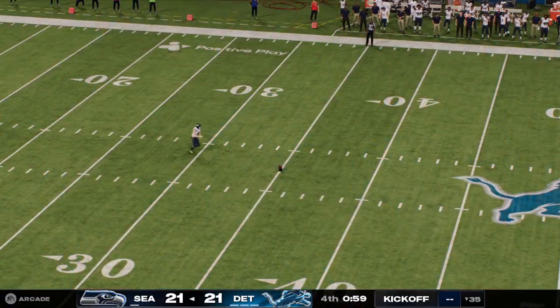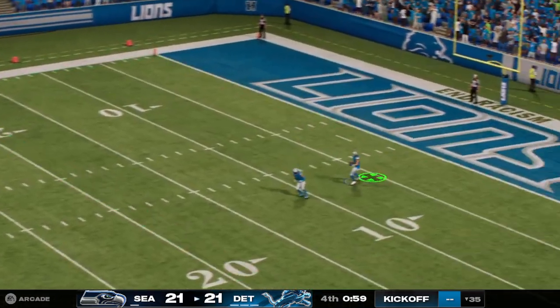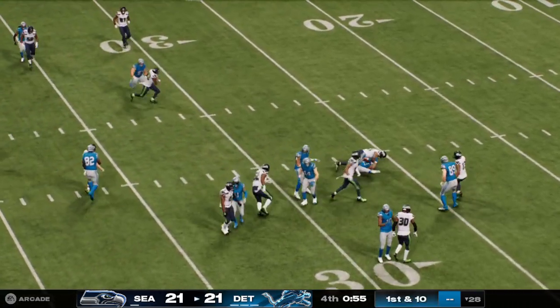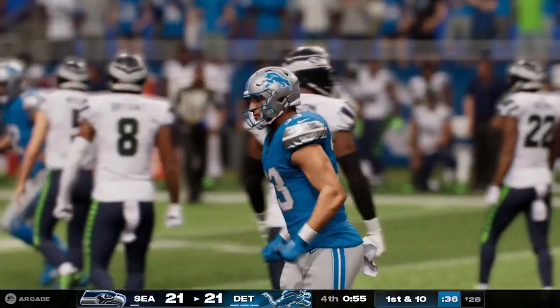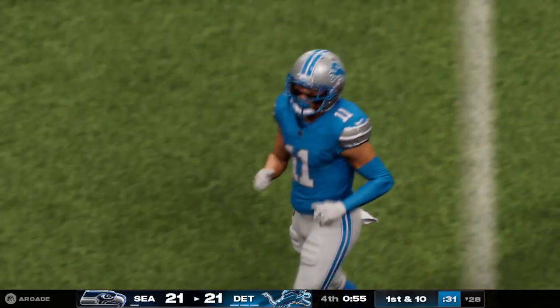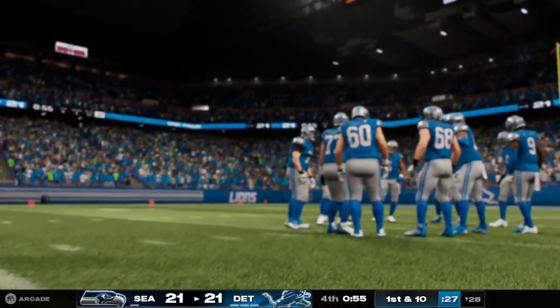We are in the final minute of what is now a tie game as we are set for the kickoff. He fields it at the 8. He'll get this up to the 28-yard line. Nice place for the drive to start. The Lions offense ready to take over once more. This one tight throughout, all level at 21 as they'll search for a go-ahead score.